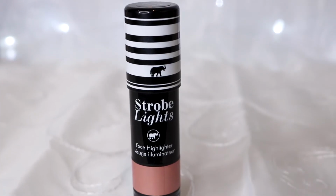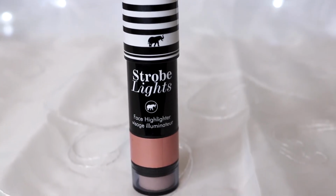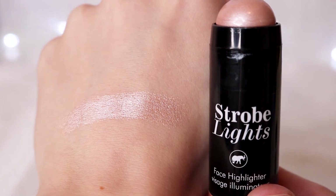I have been grabbing for this, I think, a lot more because I have been using the cream blush. This is from Kokie Cosmetics. It's their Strobe Lights stick highlighter, and it's in Radiant.